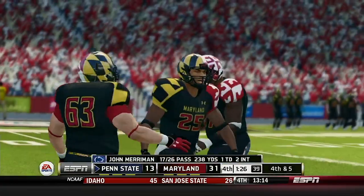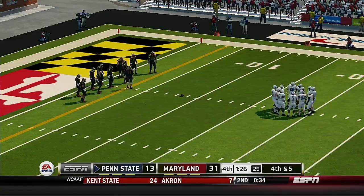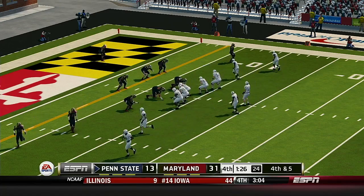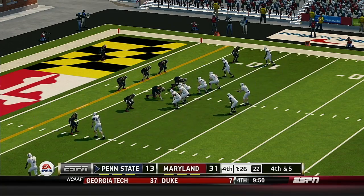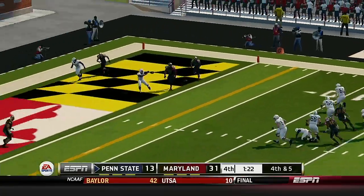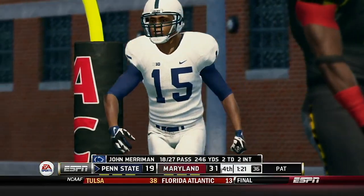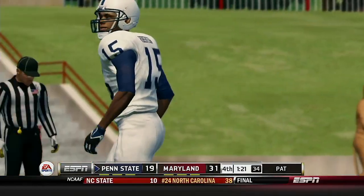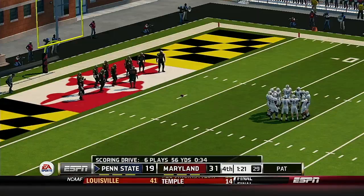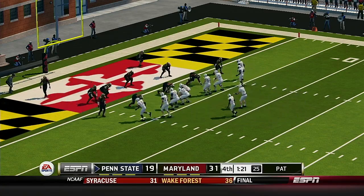Great pressure on the quarterback forced that incompletion. Boy, they really pounded him on that throw. So it's fourth down, and the offense is still on the field. Fires quickly, and he's got his receiver for the touchdown. So the kicker's going to stay on the sidelines. These guys will try for a two-point conversion.